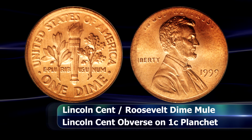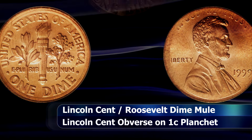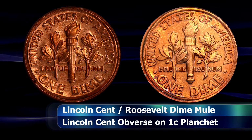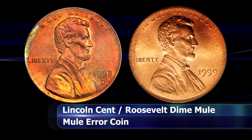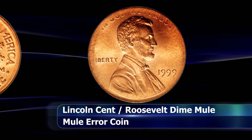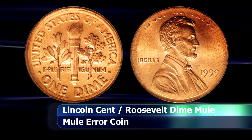Now, according to my knowledge and records, this has happened at least 7 times, or at least to say that 7 coins similar to this exist. 4 from the Denver Mint in 2001, 1 from 1999, 1995, and then another Denver Mint coin, but this time from 1993, all of which with a Lincoln obverse and Roosevelt dime reverse.